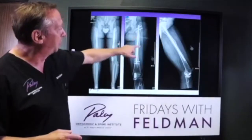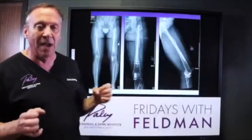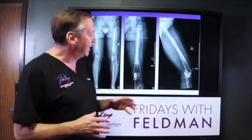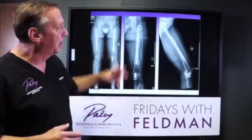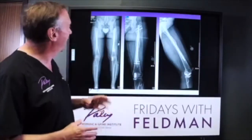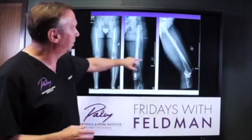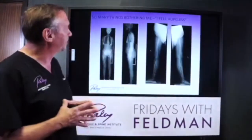But you can see the bone fills in after it's lengthened. There's no device on the outside of the leg. And we're able to lengthen the bone and give this woman equal limb lengths and take away a lot of her back discomfort and other pains. So that's what happens when you have a limb length discrepancy. As an adult, this is quite easily treatable at that time.